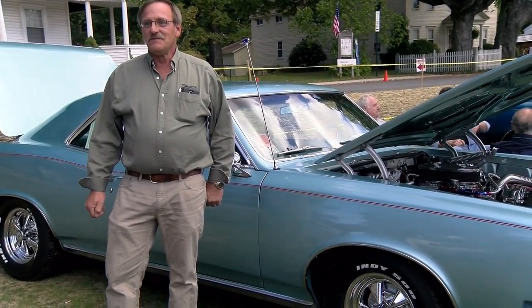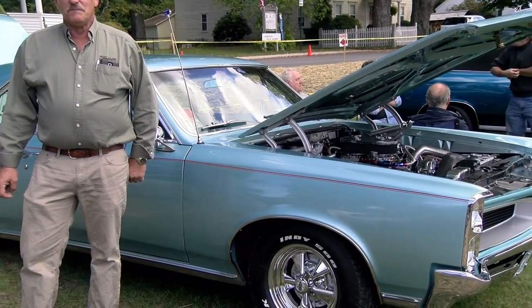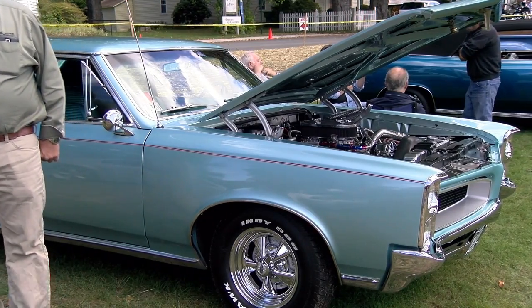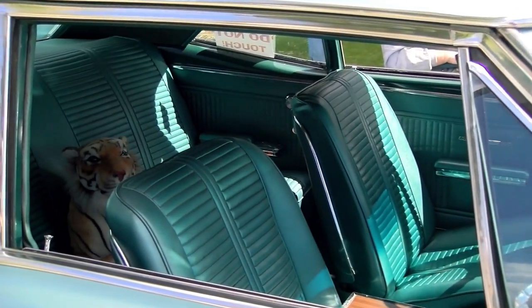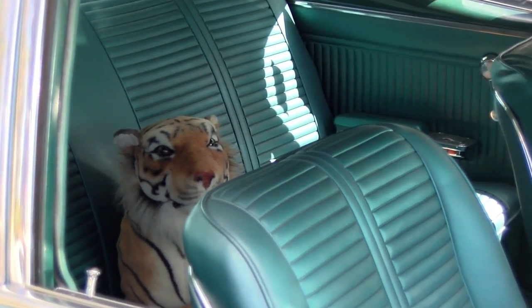And you said that this is the original color? Yeah, this is the original factory color. Everything on it, all the chrome, is original chrome. And what year is it? 1966. And you said they only built these for a couple of years, and it morphed into what, a GTO? Yeah, they only made these for about 4 years, and that's it.